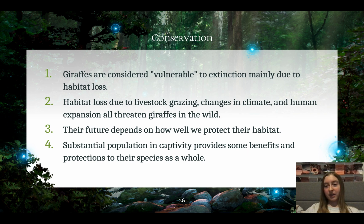So she said keeping an eye on habitats and population genetics was going to be critical for sustaining giraffes in the wild as we face climate change and obviously human development that threatens lots of other species besides them.